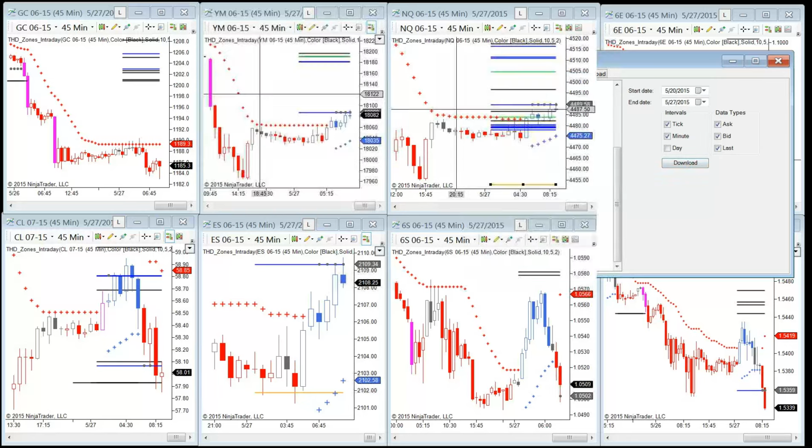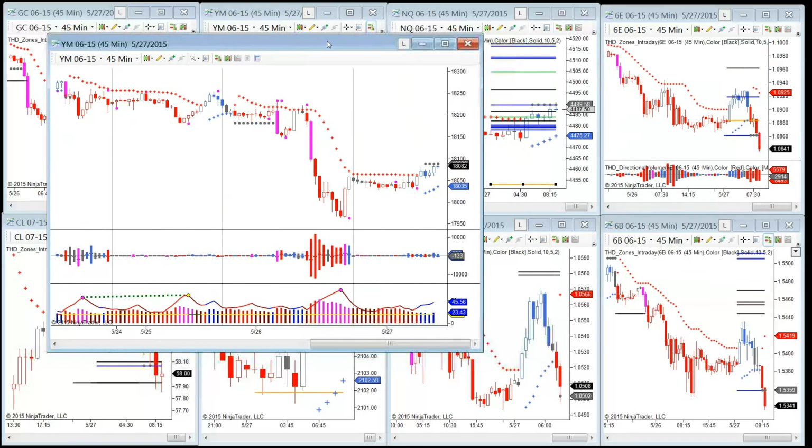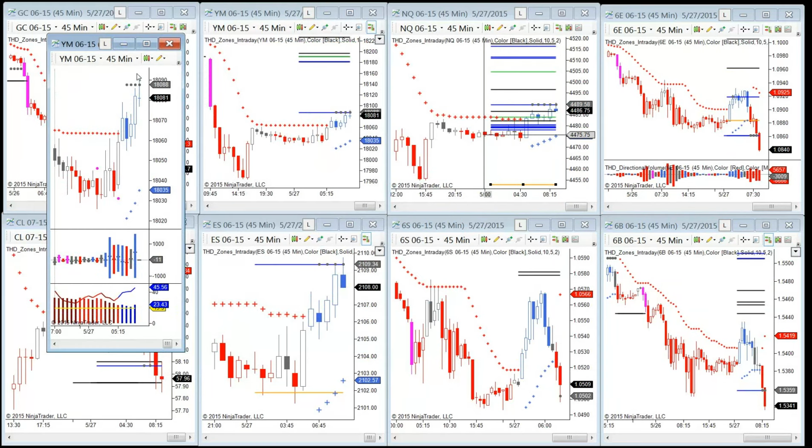Okay. What's happening on the Dow? It's coming back to the congestion dot, and what is it doing? Buyers are not coming in. This has made a high, and so far, sellers are dominating that bar. Yeah, and they're finding resistance at the moment, too.